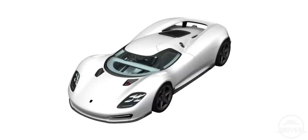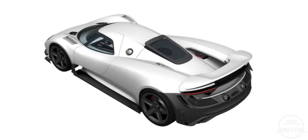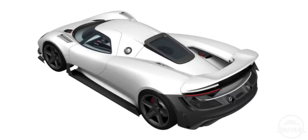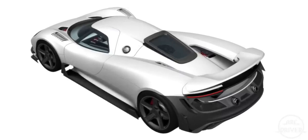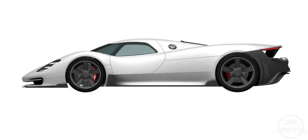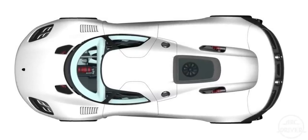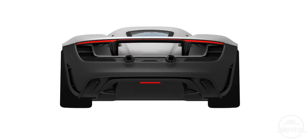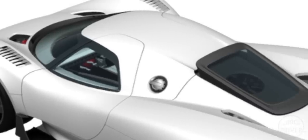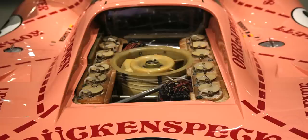Then in April of 2020, Porsche presented a number of drawings for not one, but two different versions of the 917 hypercar. The patented drawings showed that the car was now complete, with headlights, an interior, and its own wheels. The new designs also featured numerous exterior updates, including a redesigned rear end, active aerodynamics, and a cooling system that utilizes a horizontal engine cooling fan reminiscent of the original 917.